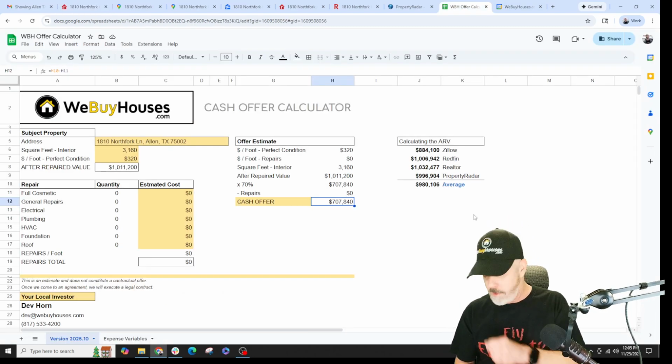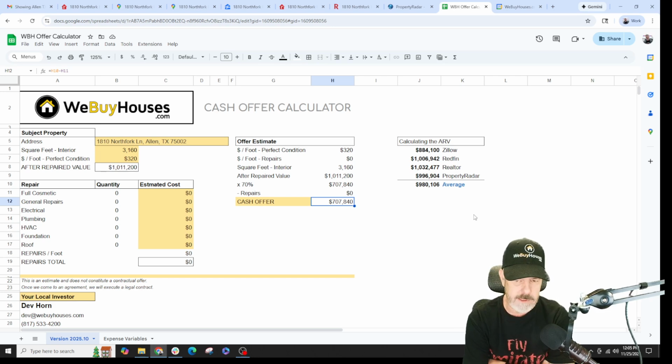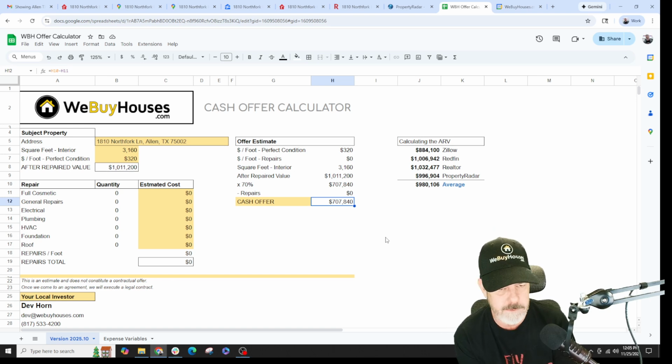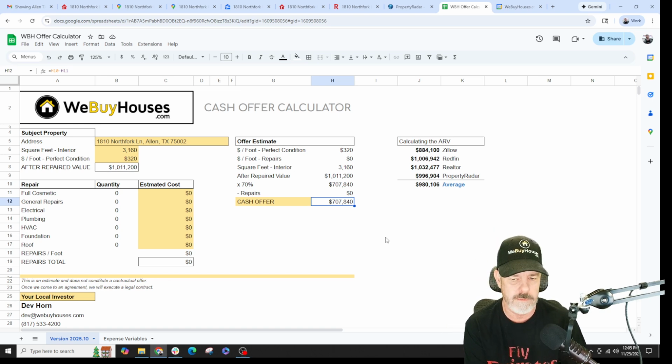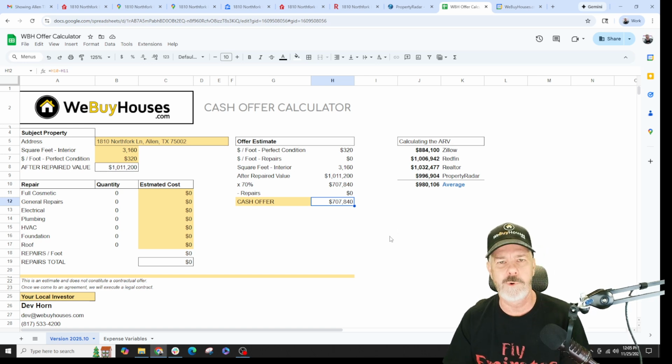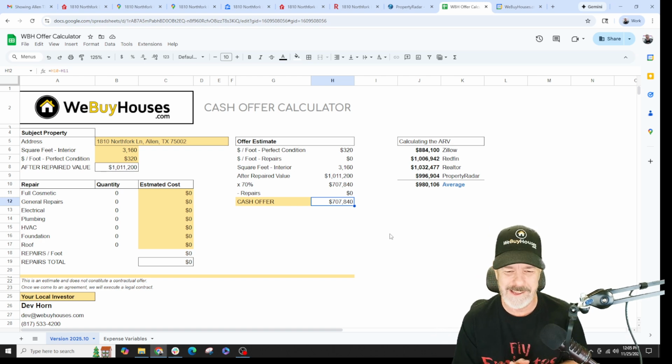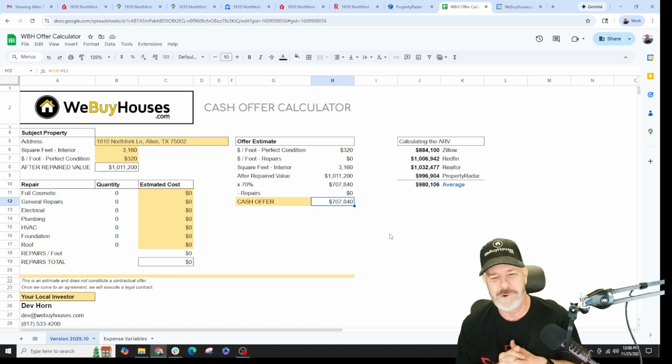Going back to our model, I think we're still at 700 on this house. Yeah, 700 would be a pretty good deal. You could probably buy it, flip it, make 50K, 60K, something like that, at the end of the day at 700. At 800, I think you would buy it, hold it, flip it, make nothing. And we're not in that business. We're in the business of making something, not nothing. I'll tell you that.